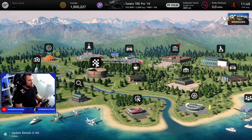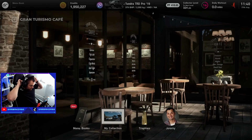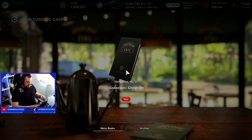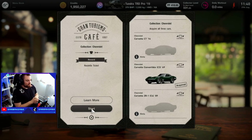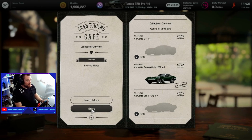Righto, so here we go. Let's jump straight into the cafe. Obviously at the moment we have our Tundra Pro, which we won't be using to collect the Chevrolets. Let's just have a look. So we have already got one Chevrolet, but what I will do is we will drive that Chevrolet and hope that that is good enough to help us collect the other 2 cars.